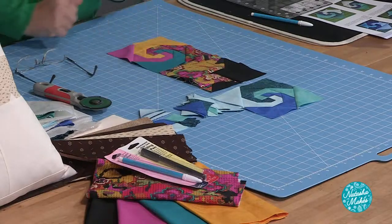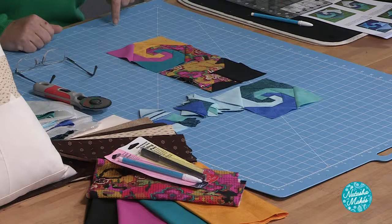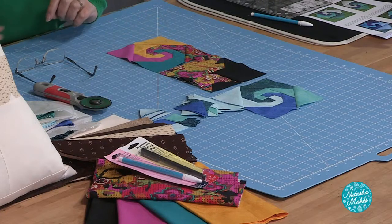Oh, that's it. Snail trail. That's the other one, isn't it? Yeah. I think it's got 4 names. It's got twisted tails, snail trail, and then wave. Looks great either way.